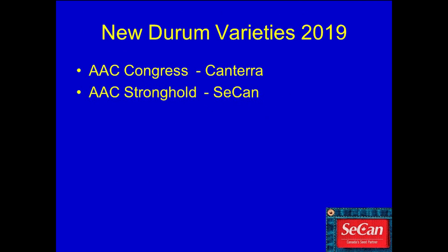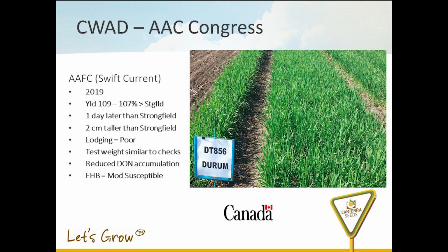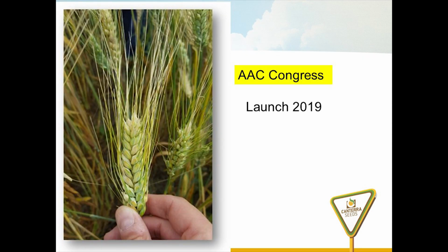Some new varieties coming up for this coming year. This spring is AAC Congress from Cantera and Stronghold from SeCan. Congress is about 7 to 9% better than Strongfield, a day later than Strongfield, a little bit taller, lodging is poor, test weight similar to the checks. FHB, moderately susceptible. And that's just another shot of the head. And I'm just going to mention Stronghold.